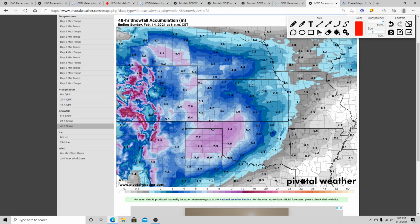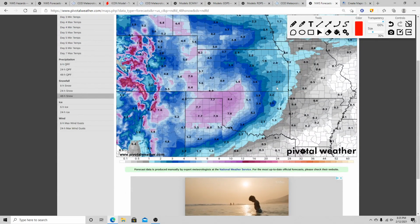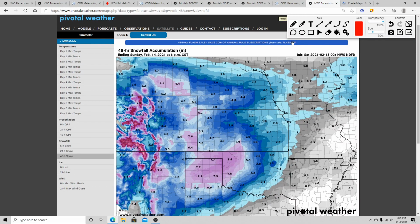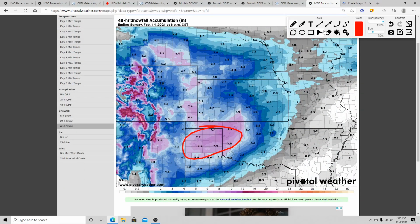Keep in mind, this does not go for the entire event. It only goes through the next 2 days, and this will get updated pretty soon. I've recently seen they upgraded some of the snowfall totals across the Texas Panhandle, which is the National Weather Service office at Amarillo.